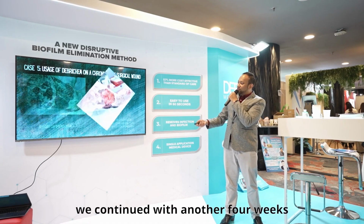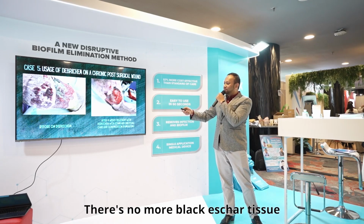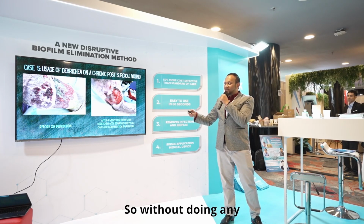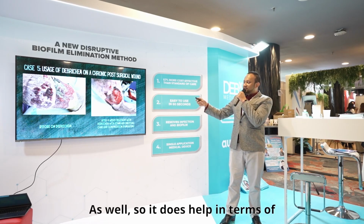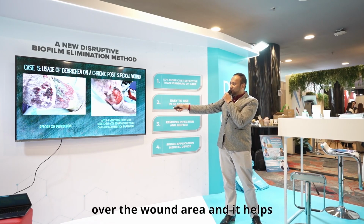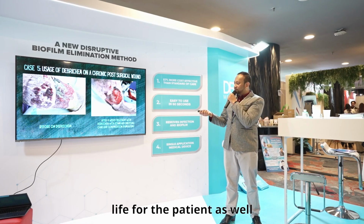After that, we continued for another 4 weeks. Everything became clear. There's no more black eschar tissue, without any surgical intervention and without any sharp debridement as well. So it does help in eradicating the bacteria over the wound area, and it helps in getting a better life for the patient as well.